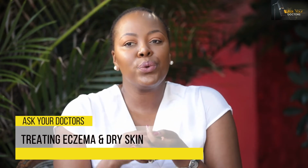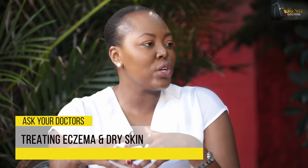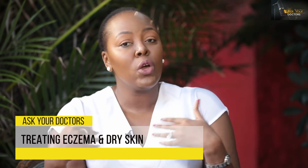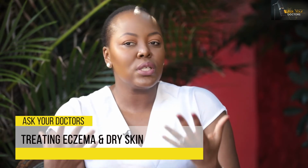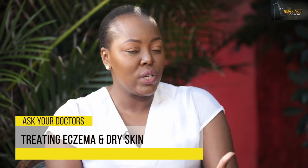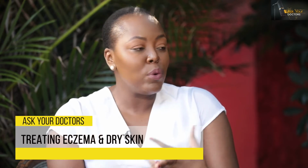Another way that we treat eczema is to borrow from light. We can do something called phototherapy, where we expose our patients to ultraviolet light B, and we know that basically addresses the inflammation. So you treat the inflammation using topical or oral anti-inflammatory agents. You treat the itch using oral agents. But the most important thing is you need to address the barrier by moisturizing.